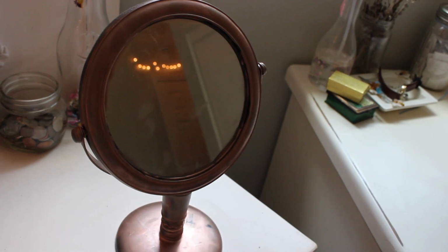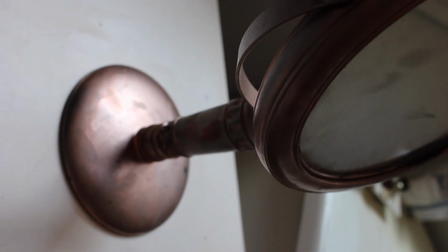I also spray painted this mirror with the same color. The spray paint is kind of wearing off where I pick up the mirror, so I guess it doesn't last very long or doesn't adhere to this particular type of wood very well, but oh well, it's still really cute and it kind of adds to that decaying feel.